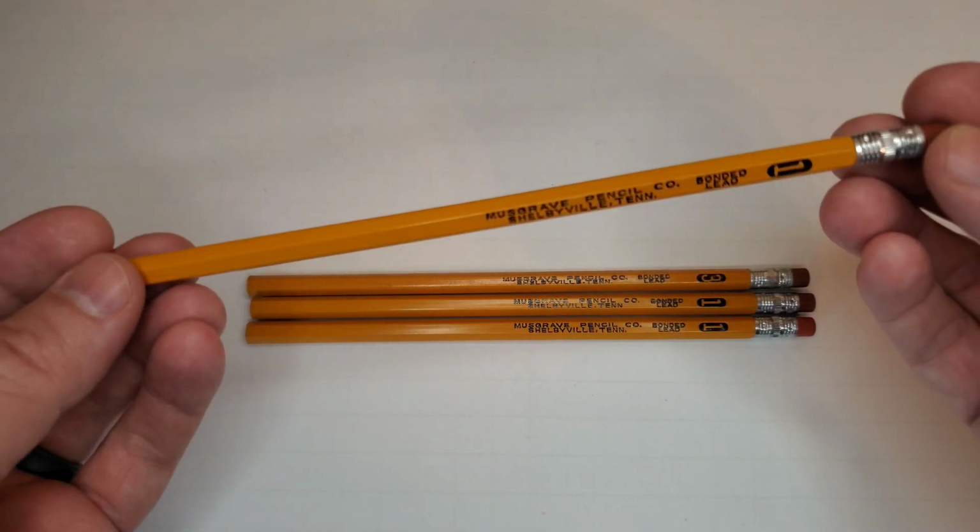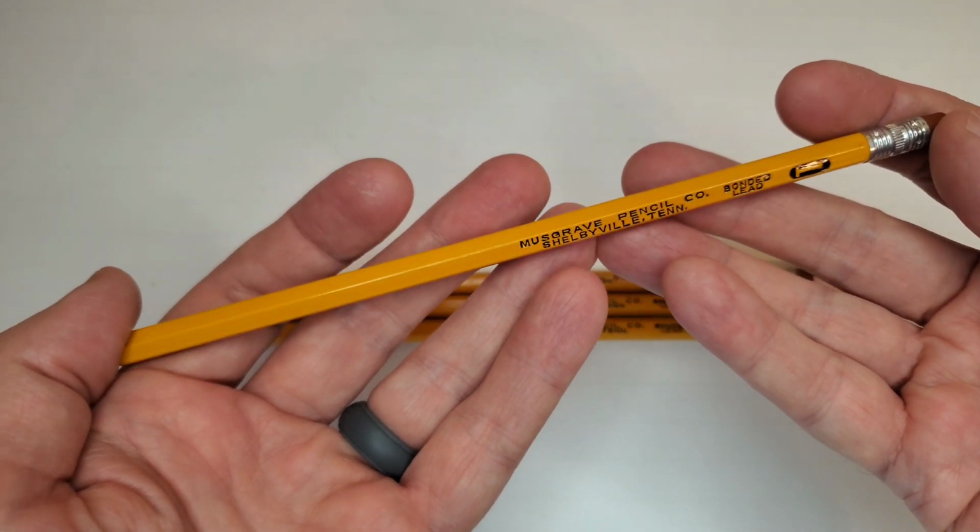Let's take a look today at some vintage American pencils from Musgrave.